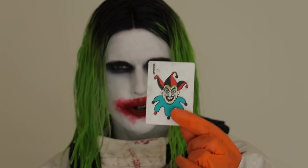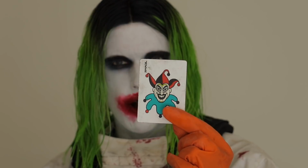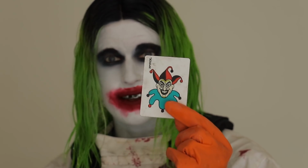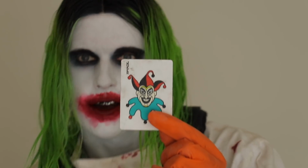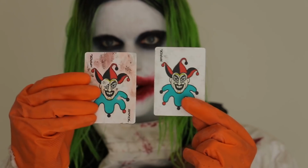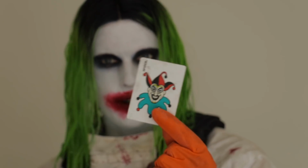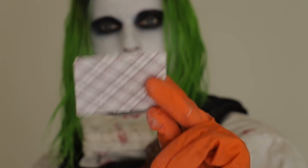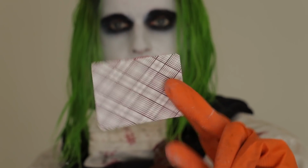So these beautiful Joker card replicas come courtesy of Alter Ego Studios. I want to thank the boys at Alter Ego Studios for sending me out several of these to play with. So this is slightly weathered, and then we have a severely weathered one. I've got a few more clean ones to play with. We're going to do some blood splatters and stuff like that, but these cards are absolutely amazing quality. They actually are printed like real playing cards.